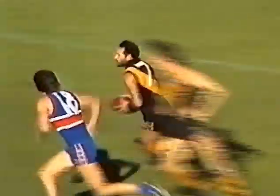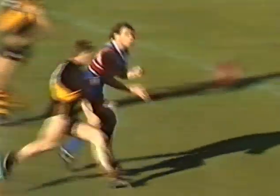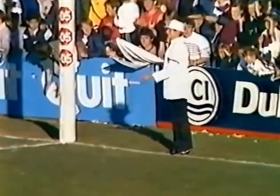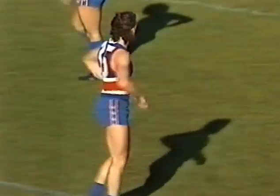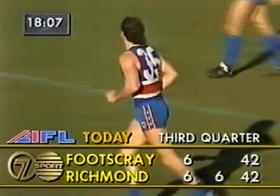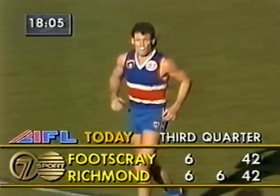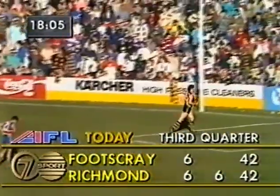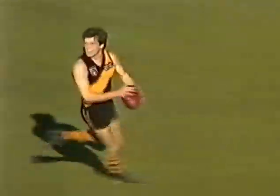Michael Mitchell takes the mark. He's kicked towards the centre circle. Punch forward by Eccleston. Oh, beautiful. McGuinness. On the run is Terry Wallace. Up to the 50. Oh, the hand pass not good. Baxter had to wait for it. And Baxter just misses to the right. In fairness to Terry Wallace there, he was trying to buy as much time as he could for Baxter. Scores level. Footscray adding 3 behinds this quarter to Richmond 1 goal.